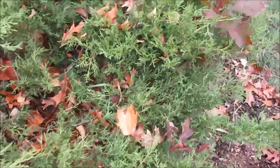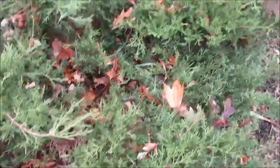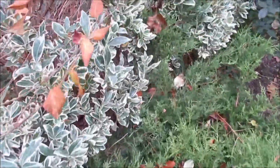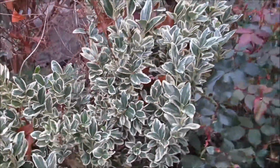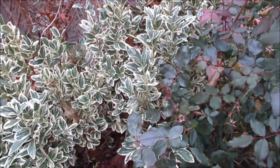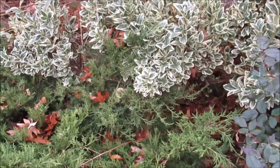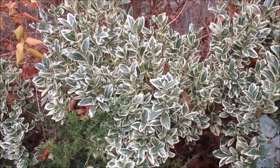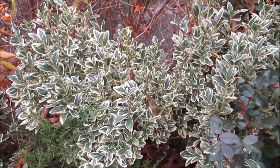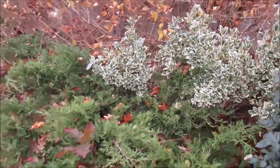I'm going to just try and rake some of these leaves off of them so that we get to see the green. Now, I don't remember the name of this plant, and I know I should know it, but I don't remember right offhand. But this is evergreen as well, and it will look very pretty throughout the winter, and it gives structure to the garden.